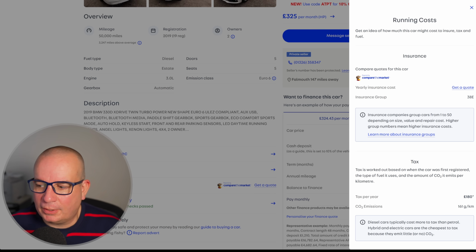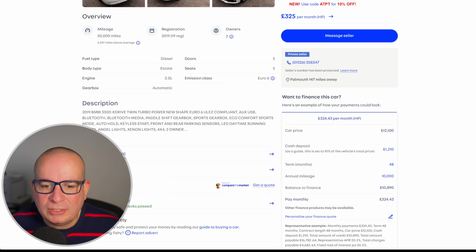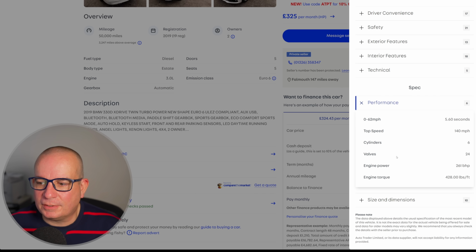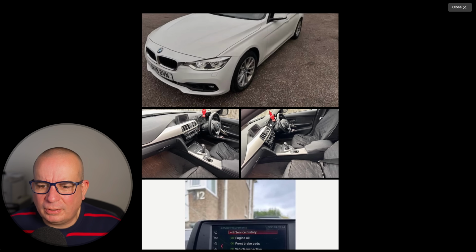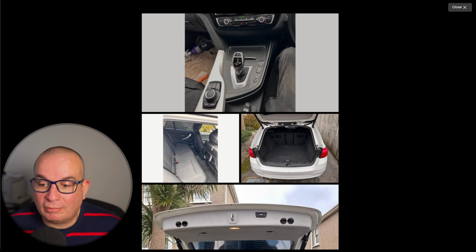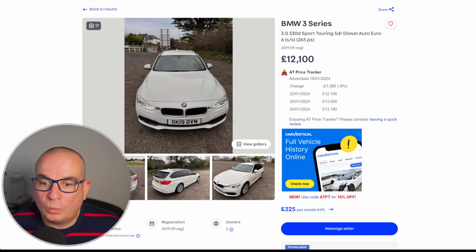These are great, right? Because you're looking at 180 quid a year tax, insurance group 38. So insurance group is reasonably high, but not silly. But look at the performance, 5.6 seconds to 62 and 45 mpg. That's really quite impressive. You can also look at the 335, basically the same engine with a different level of tune on it. But they're great cars, absolutely acres of space. Obviously, spare parts are easy to come by because there are lots of BMW 3 Series around. So you could do a lot worse than one of those.